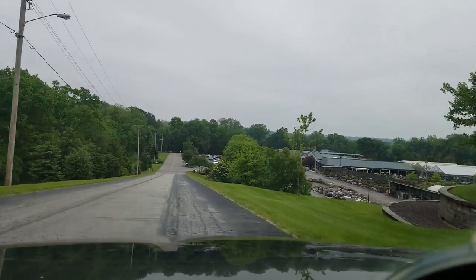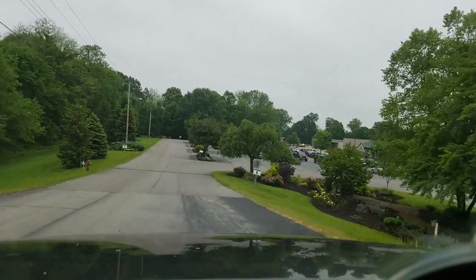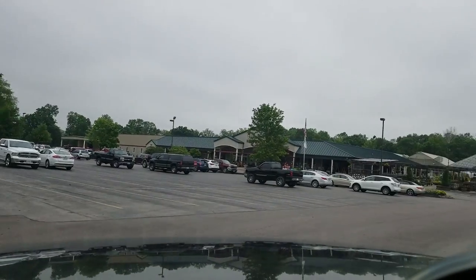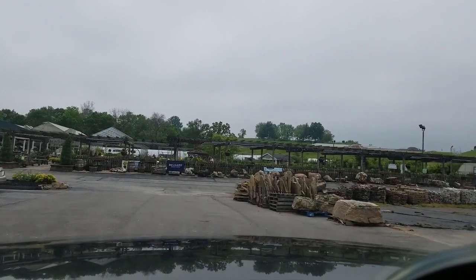Right here. Look at this. What a fun entryway. Wow, this place is huge. Pretty landscaping. Sorry, a bunch of the car hood is in the shot. My tripod mount just doesn't want to adjust upwards. I haven't been able to get it to do that. Okay. Wow.